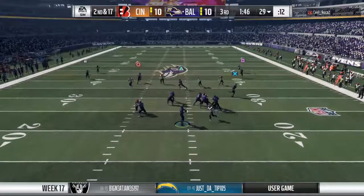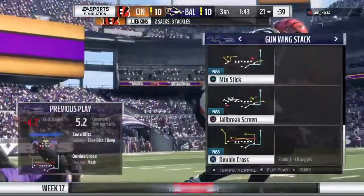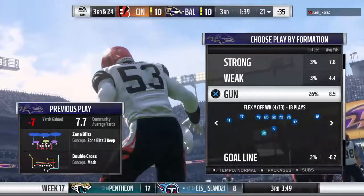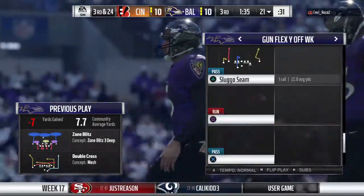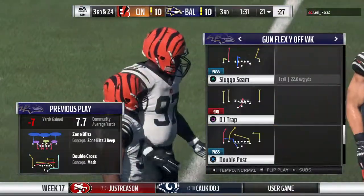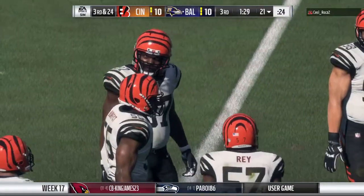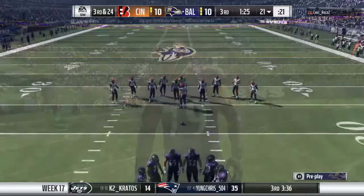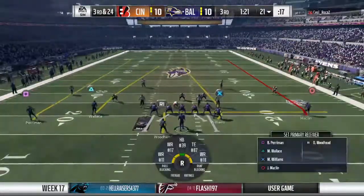On second down, Flacco to throw. Under pressure again, and down he goes again. Jelani Jenkins in there to get him, his second sack now of the afternoon. Flacco and the Ravens now, after the sack, need something good here on 3rd and long.